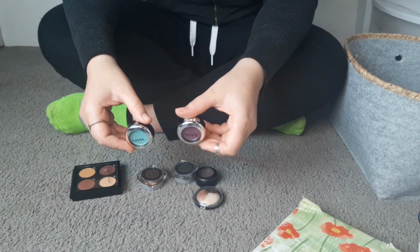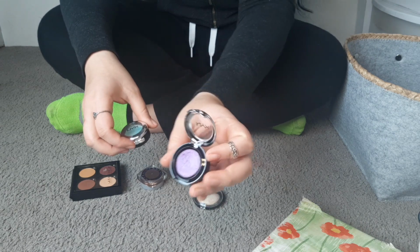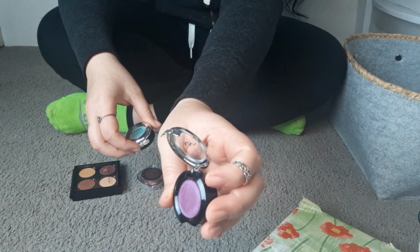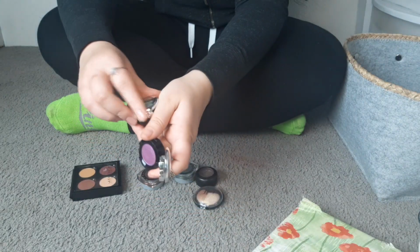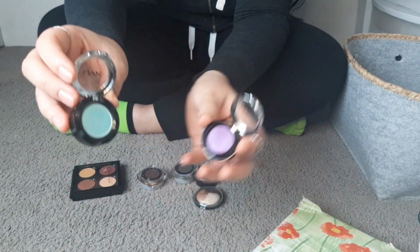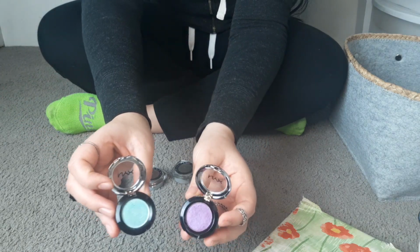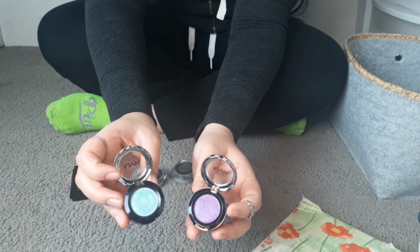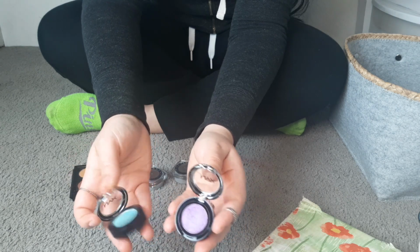Then I have these two NYX Prismatic shadows, and if you guys haven't seen these before, they are absolutely gorgeous. You can't tell on camera how beautiful they are, but they are stunning. So I will definitely keep these, and I absolutely love this color right here. I feel like it's so unique. I feel like both of these colors are so unique, but they're not really coming up on camera, but I will definitely be keeping these.